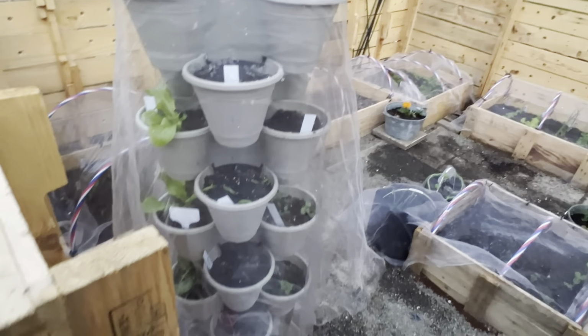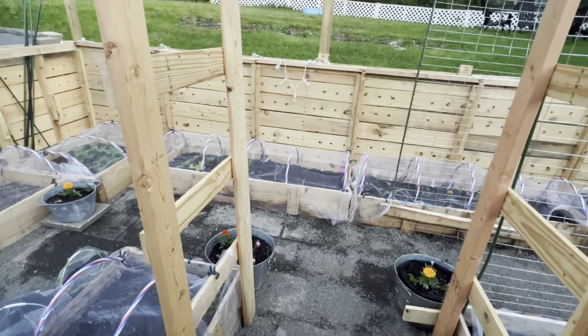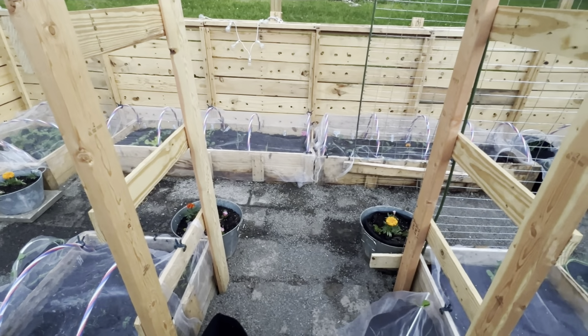So you can see it's getting dark, so we're losing the sun, and we're just letting nature do its thing.